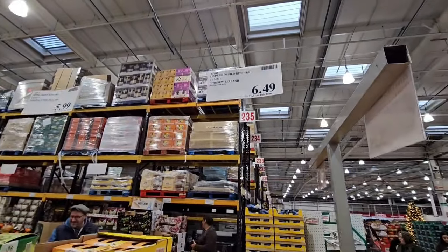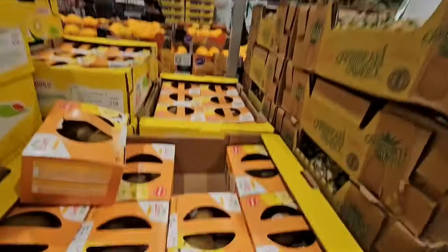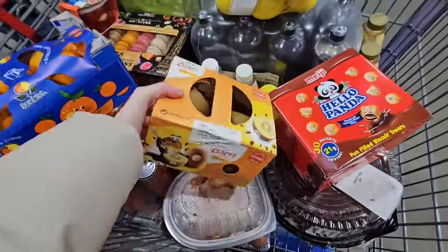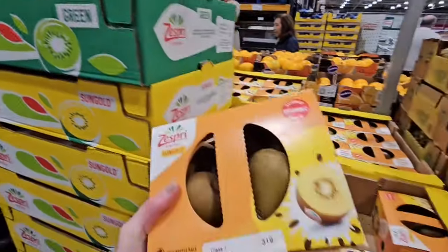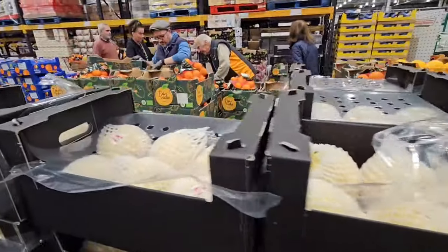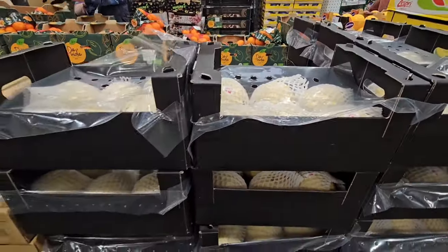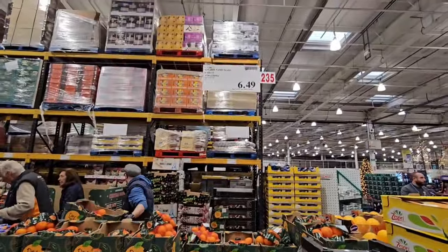They also have these New Zealand Sun Gold Kiwis for $6.49. Let's try these. They look good. Let's put it here. We also have the normal green kiwis, but these are so special because they are Sun Gold, like gold New Zealand kiwis. There's some pears. Look, Mom, there's the pears from China. You showed me these before. Like the pears, apple pears, things? No. Golden nashi pears.